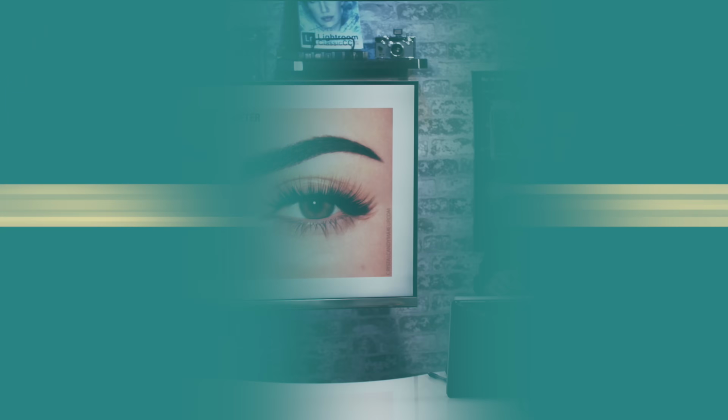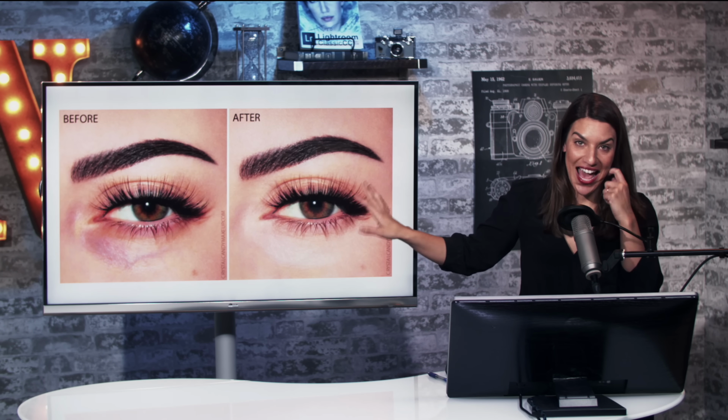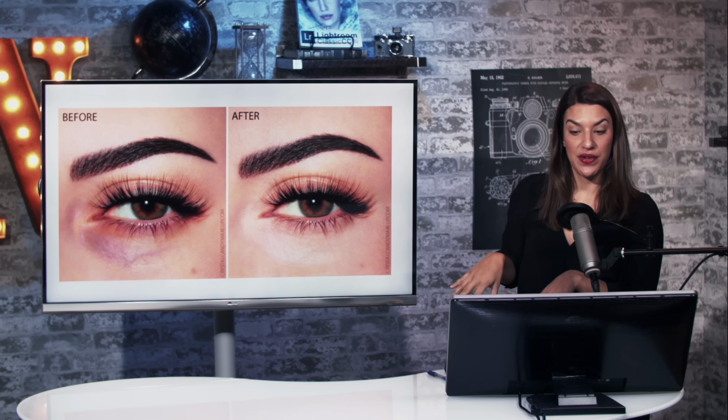And now, how to look for the real deal. When I went digging through photos, I thought this photo was a fake. I thought that the before and the after were the exact same picture, and I went to overlay them in Photoshop and discovered that wasn't the case at all.